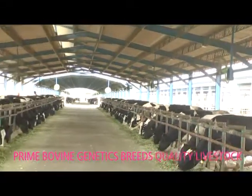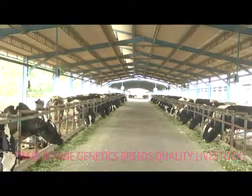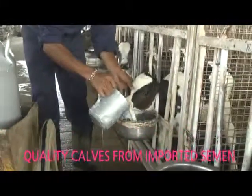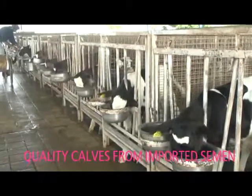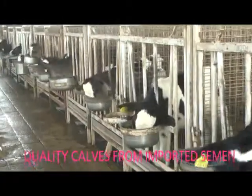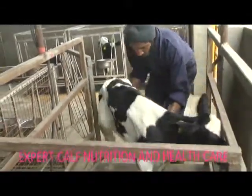Specialize in breeding high-quality livestock for you on our high-tech farms. Our calves are bred from semen imported from the USA for better milking traits. They're reared scientifically with special importance given to colostrum as the perfect foundation for growth into a superior adult.